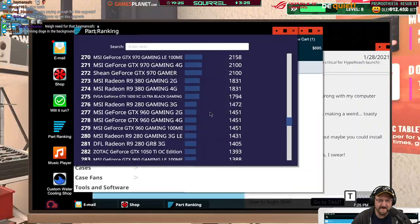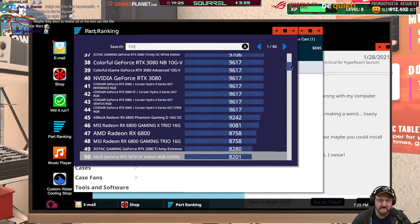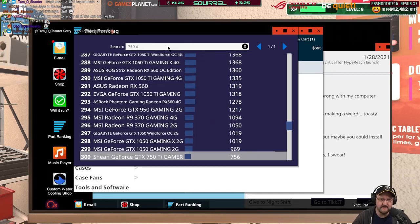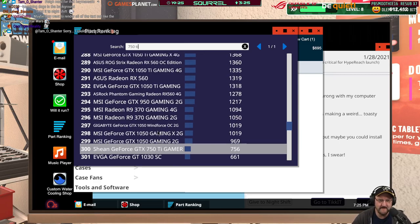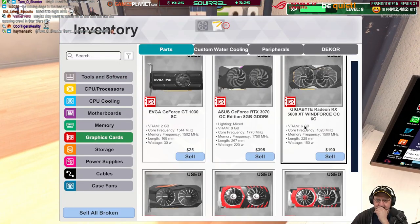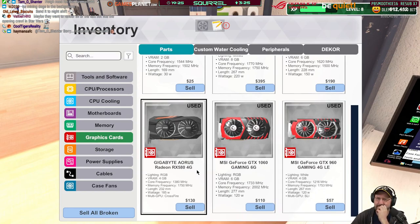I wonder if we've got anything. What's a 750 Ti on here? 750 Ti. It's position 300. Do we have anything higher than a 750 Ti in stock? Where does an RX 580 come on that list, I wonder?